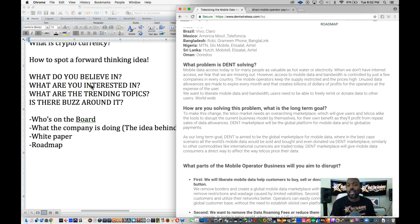To make this change, the telco market needs an overarching marketplace, which they're working on, which will give users and telcos alike the tools to disrupt the current business model by themselves for their own benefits as they'll profit from repeat sales of data allowances. Dent's marketplace will be the global platform for mobile data to be globalized to do globalized payments.